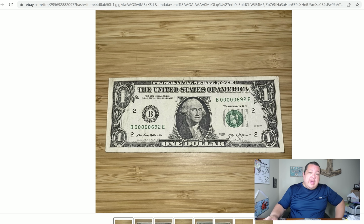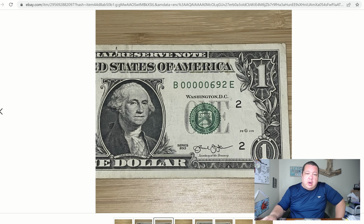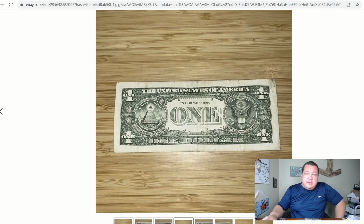The next one that we have here, there you go. That's our low serial number. So we have 5 leading zeros. 692 on this one. It's a 2013 Series $1 bill. The note is pretty well circulated. Appears to be a little bit of a hole here in the margin, right above Federal Reserve. So there is a little bit of condition issue there. But overall, pretty decent note.